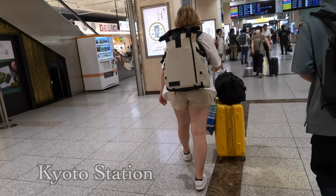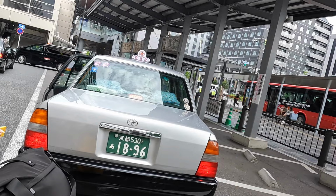Once we got to Kyoto Station, we opted to just grab a cab. We were really tired from walking with our bags and struggling with them on the trains.